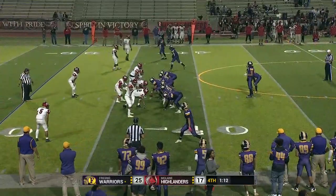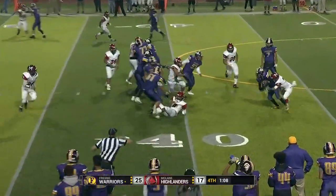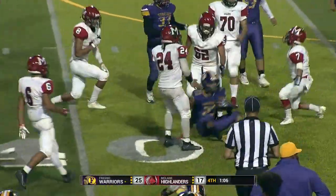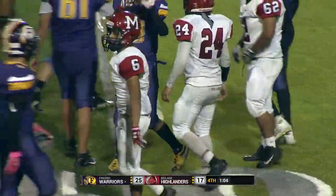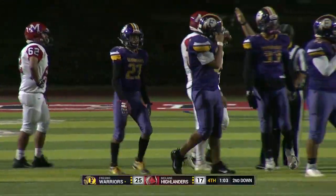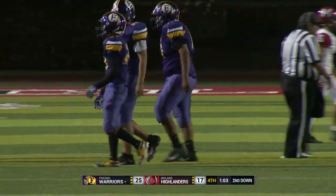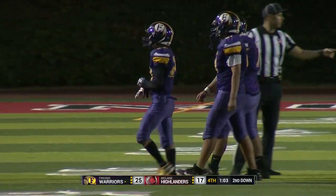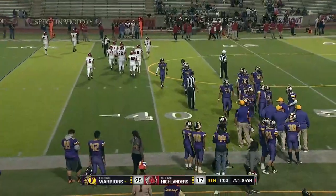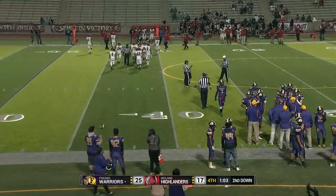Second down, 7. Oh, hit in the backfield. That is Lopez brought down, and it's now third down and about 11 maybe. McLane takes a timeout. Is that their final timeout, Dan, or do they have one more? I think they may have one more timeout left. 1:03 on the clock.